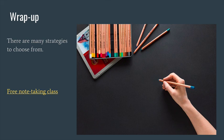Image description. On a dark gray background, a tray of colored pencils is open to reveal several different colors. A few pencils are outside of the container. A hand poised to write holds one of the pencils.